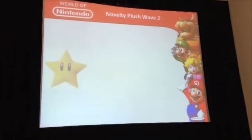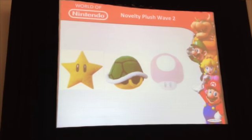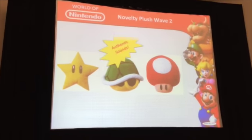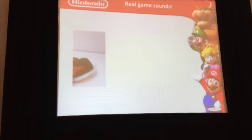All right. Novelty plush, another really fun category. So we've got a couple new ones in this. We've got a star, we've got the Koopa shell, and the mushroom. The reason that these are novelty plush and not just regular plush figures, actually I do have demos. So let me show you how these work here.